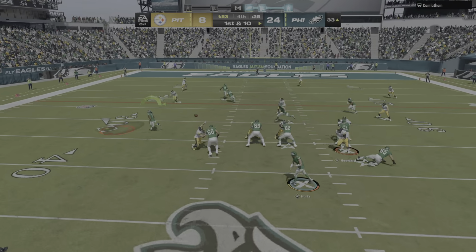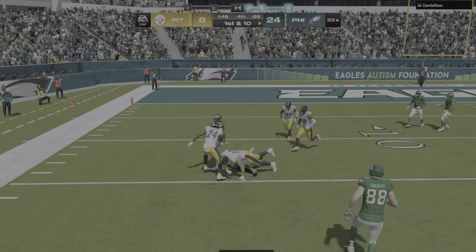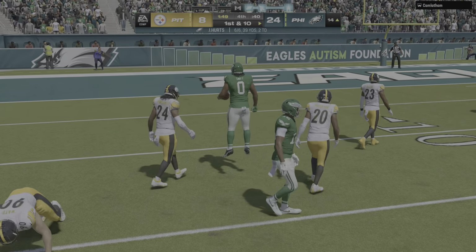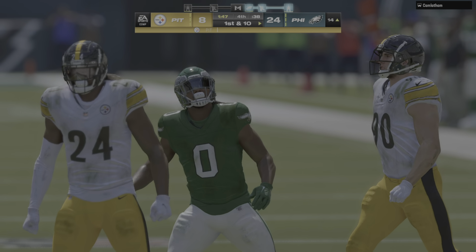Now it looks like he'll throw here. He'll get this off to Swift. And down inside the 15 he goes. A big pickup there for the Eagles' first down, 18 yards.